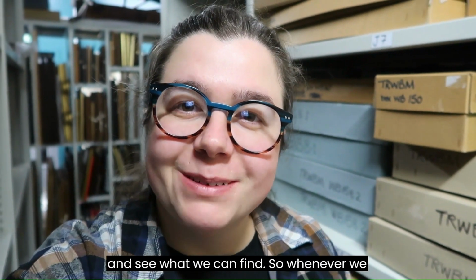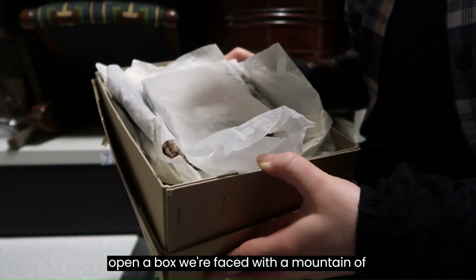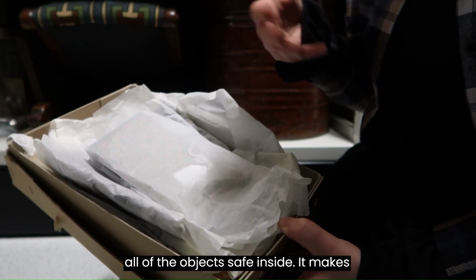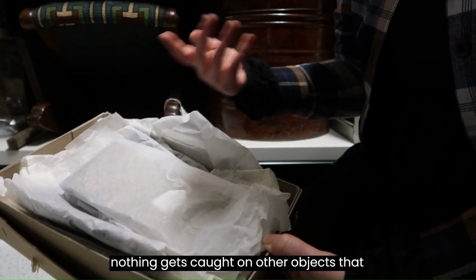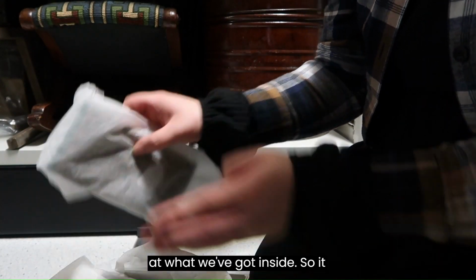Let's open a box and see what we can find. So whenever we open a box, we're faced with a mounting of tissue paper. This is acid free and keeps all of the objects safe inside. It makes sure that no colour might run and nothing gets caught on other objects that share the box. Let's have a little look what we've got inside.